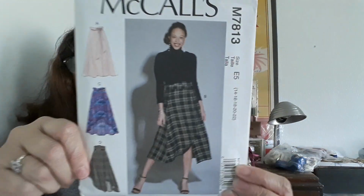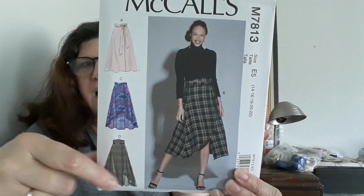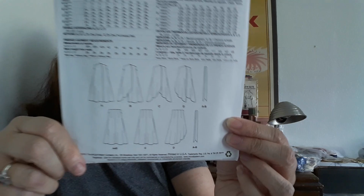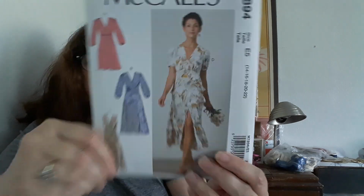These next two, I'm still really on the fence about. These might end up going on Etsy also. I just really liked this skirt here. Again, I don't love these high-low, but in general, this was a really pretty skirt. Not exactly an extended size, it's a 22, but I thought... And then this dress, here's the funny thing. I was on the fence on this dress, but now that I'm looking at it again, this is probably going to go up on Etsy too.